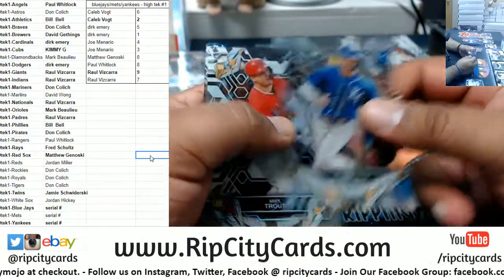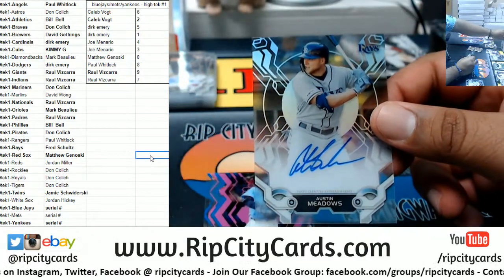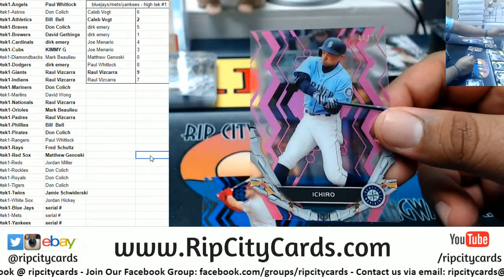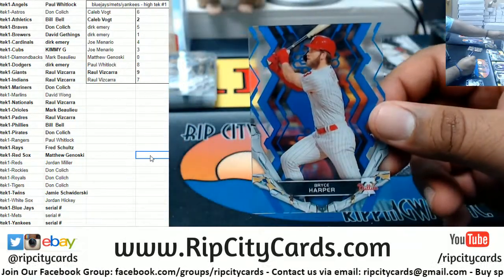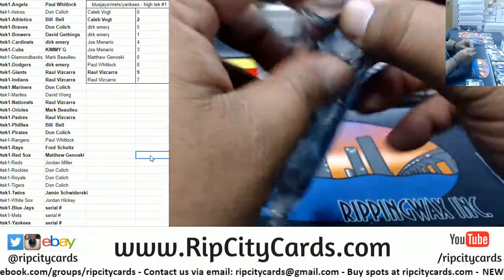Crazy. Merrifield, Trout, Muncy, Austin Meadows, Rays. Ichiro to 75, Mariners. Harper, for the Phillies. And the last pack of mojo. Good luck, y'all.